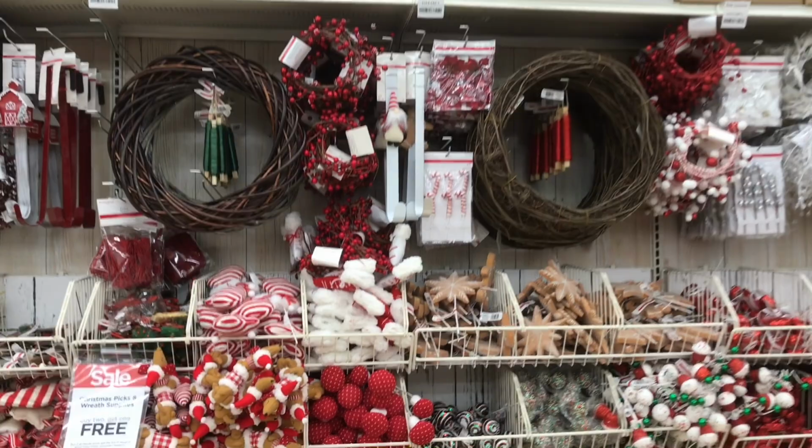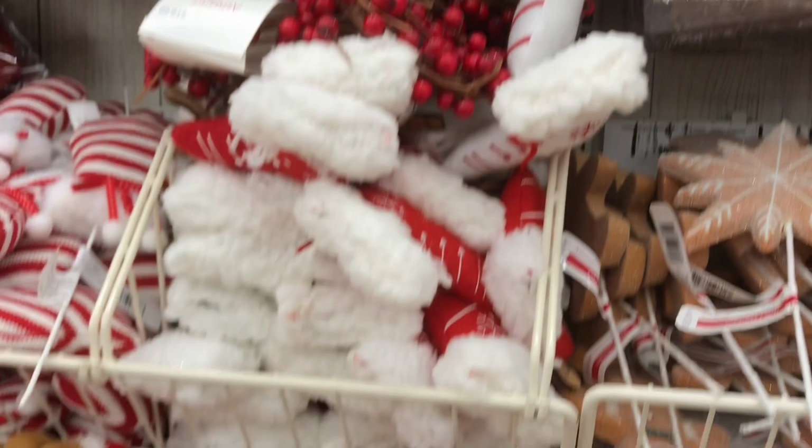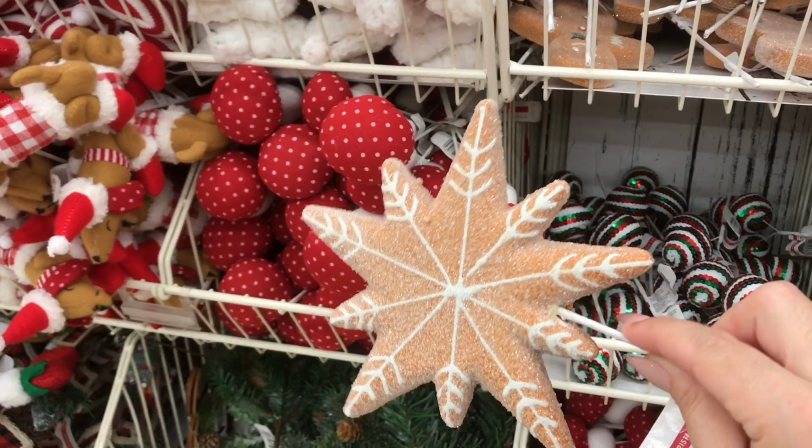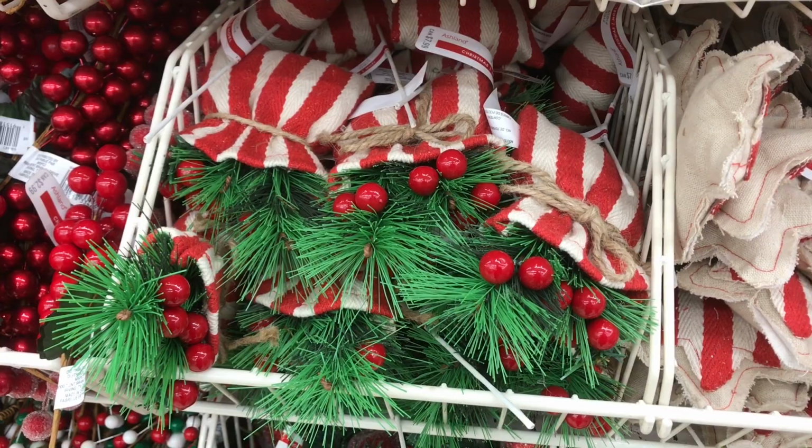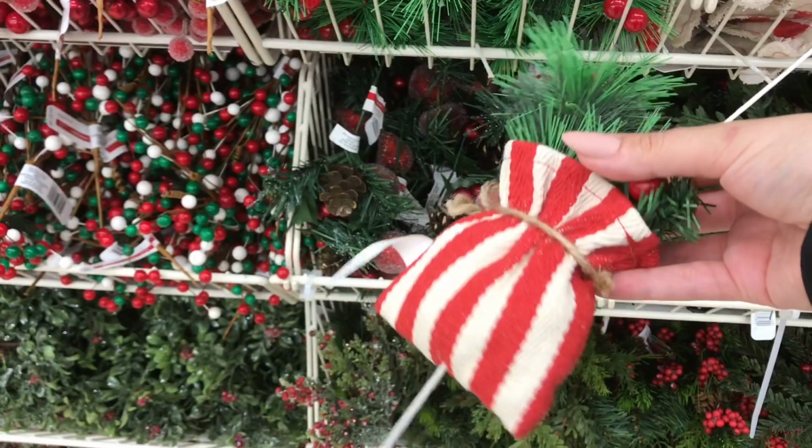Interesting though, I do find they have a lot more. This guy is so cute. They have so many more ornaments, I feel like, than the other store. This is cute. It's like a gingerbread cookie. I like this rustic feel.